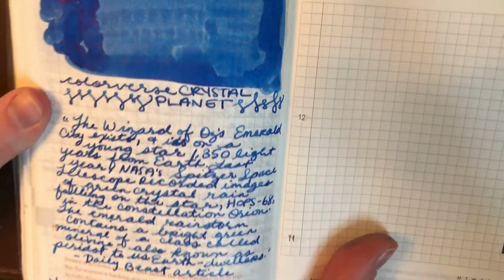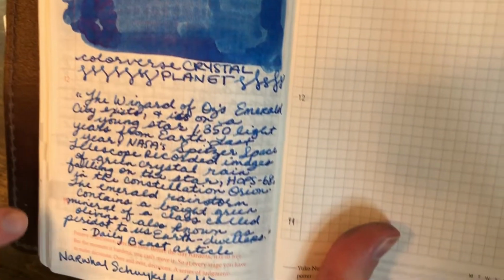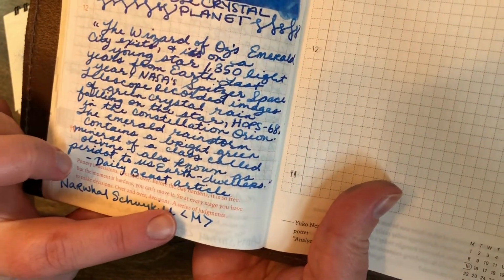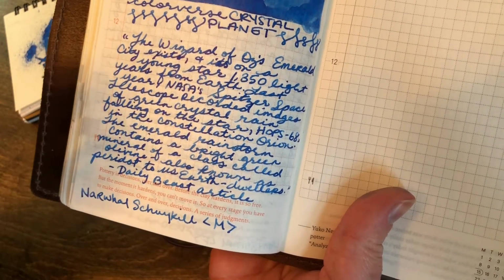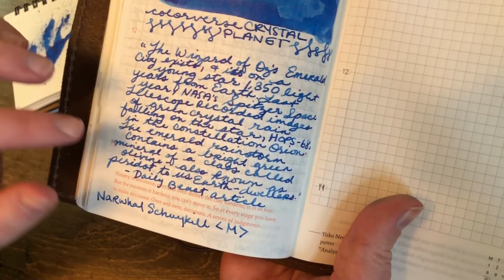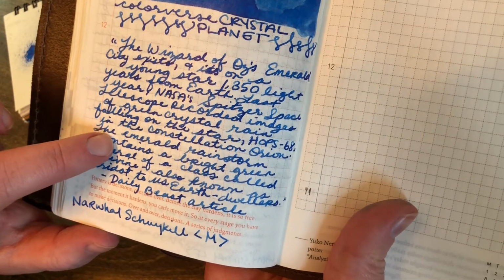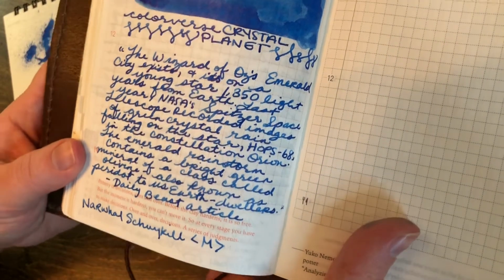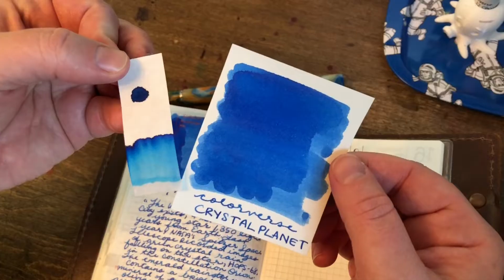Lots and lots of nice shading, and there is some sheen going on here. When you look at the writing, and I forgot to say earlier, this is a medium nib, and I feel like this Narwhal is a really thick medium. To me, it feels more like a broad. But I love it for this because you can really get some good shading, and then you see sheen lightly around the edges of the words. So I am enjoying this. I am loving this pairing.